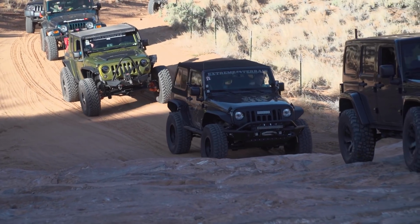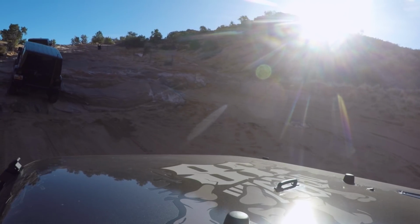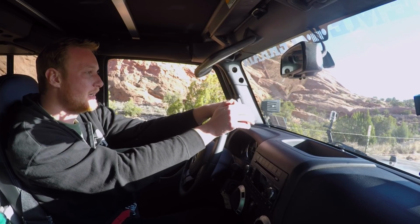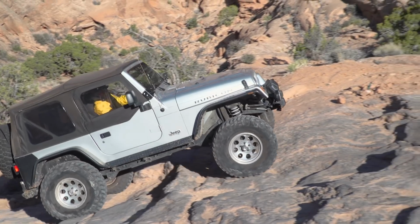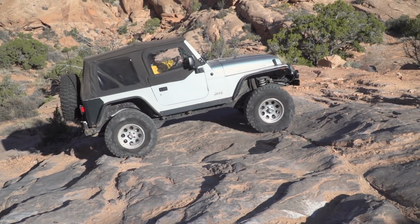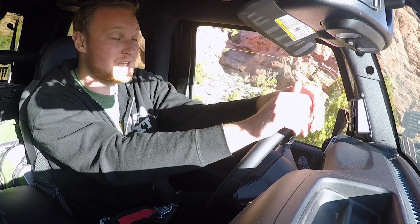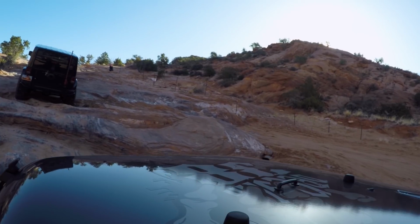This looks like the next little obstacle that we're going to be coming up on, just some big rock steps that we're going to be going up. So just follow the guy in front of us, pretty much follow his line. Doesn't look like anything too crazy, but it is going to be one of the first more substantial obstacles we're going to hit today.